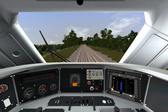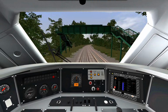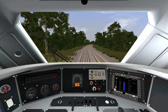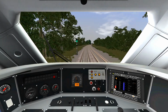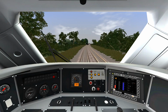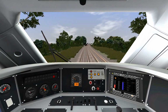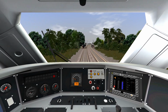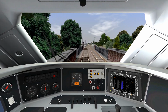Come on, load. So at Warwick Parkway, I'm aiming to stop at the end of part 4. This will also be the end of part 3. So part 4 will take us from Warwick Parkway to Birmingham Moor Street. So this is the end of part 3.